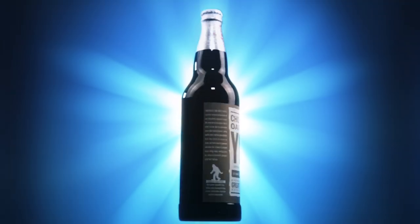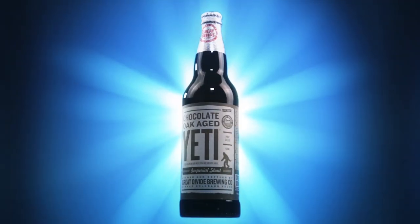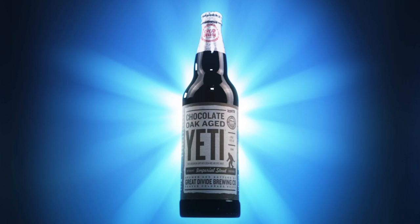Chocolate oak aged Yeti. That is the special one. The Yeti stuff is so well known among beer geeks, and what you guys do with this beer is just remarkable. And the fact you've done so many variants on it is really fun.